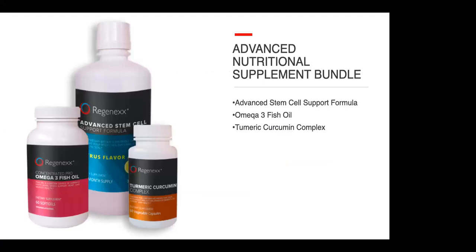With the procedures, there are some supplementations that we promote, including the advanced stem cell formula, which actually has a variety of different good vitamins that help with cartilage and tissue recovery, along with other anti-inflammatory agents and other things that contribute to cartilage and bone and tendon healing. We have fish oil that helps with just recovery as well, but also with joint fluid lubrication, decreasing inflammation systemically, and turmeric curcumin complex, which also helps with generalized inflammatory reductions and health in the brain, the gut, all sorts of different benefits to help with decreasing inflammation and improving life.